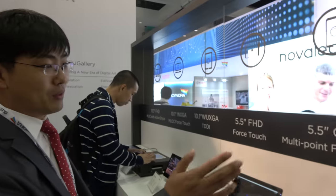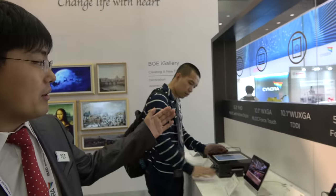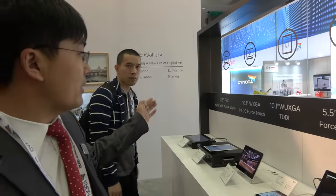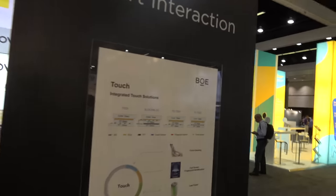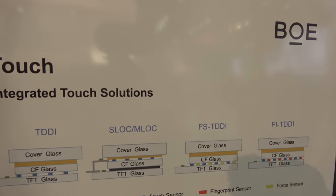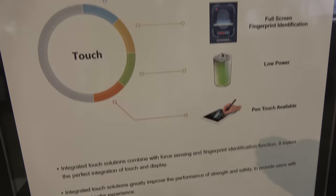So you have very good touch technology. Yeah, BOE. The thin cell and the MLOC and the FLOC. Nice. Okay. Thank you. Yeah. There is all the technology at touch with BOE. Cool. Okay. Thanks a lot. Okay. Thank you.